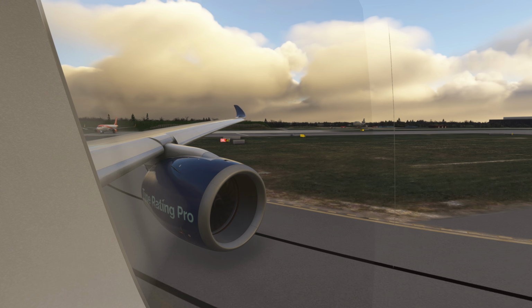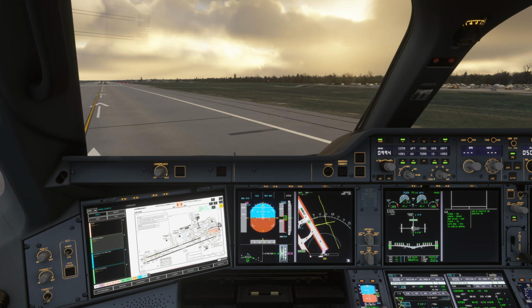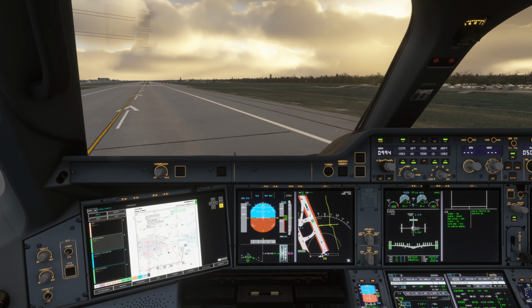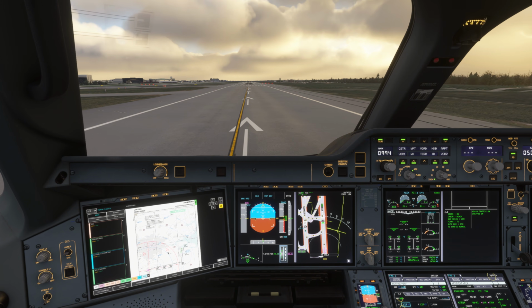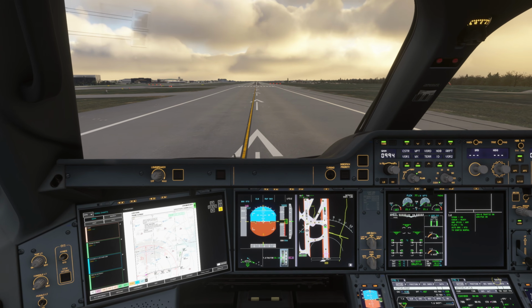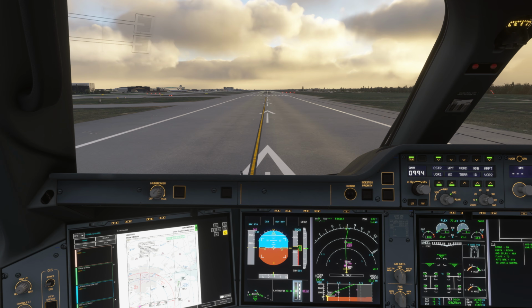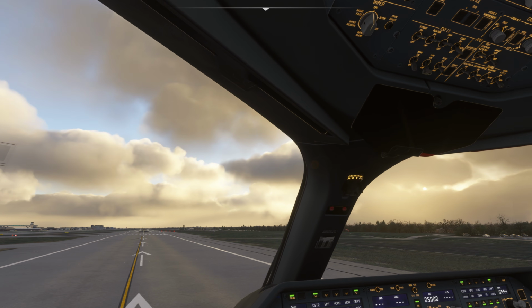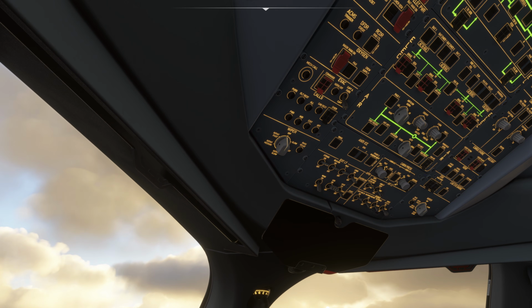Gatwick Tower, Speedbird 60, vacating Bravo Romeo. Thanks, contact ground 121.805, bye-bye. Scandinavian 42 Alpha, 08 right, cleared for takeoff, wind 080 degrees, 8 knots. Runway 08 right, cleared for takeoff, Scandinavian 42 Alpha.